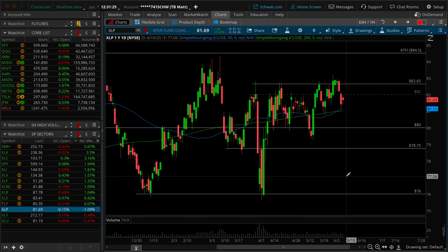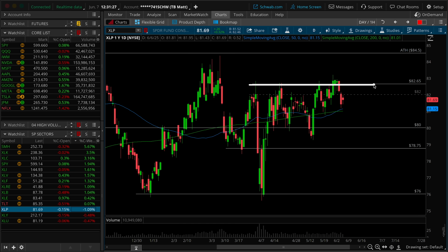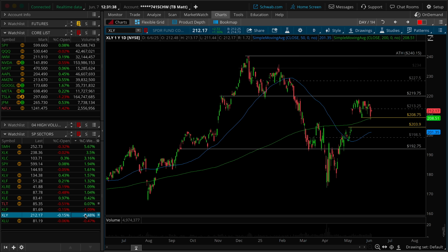XLP, what else is going on in the sectors? Nothing concerning here. A little look above and fail, as it's just sideways in this chop and slop. I don't think you really have a compelling story in terms of the narrative for the broad market. It's not outperforming, it's not underperforming, it's fine. By underperforming, I mean breaking the balance lows. Let's move along.